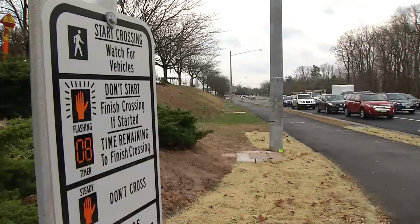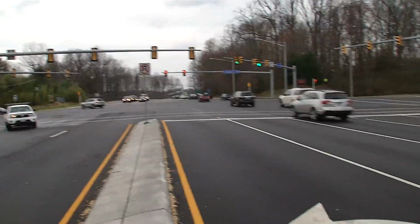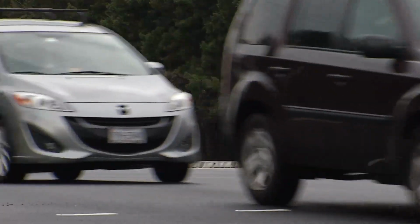We're here today for the ribbon cutting for the Route 123 Braddock intersection. The improvements here were designed to reduce the delay experienced by drivers. Getting people to move through this intersection is really important because a lot of people come through here every day. And the number of people coming through continues to increase and will continue to increase.